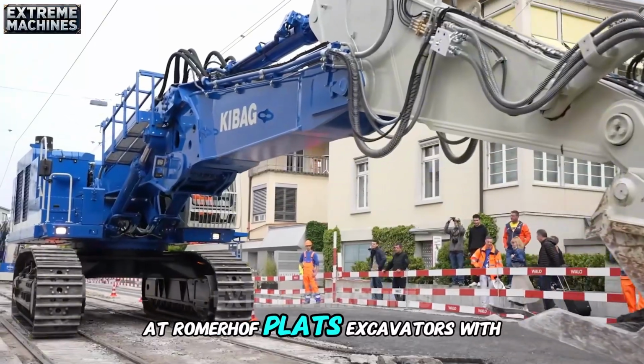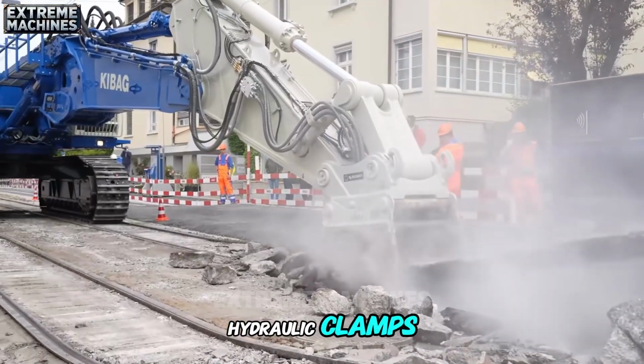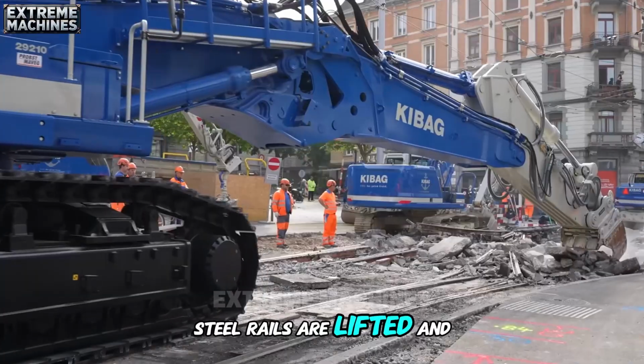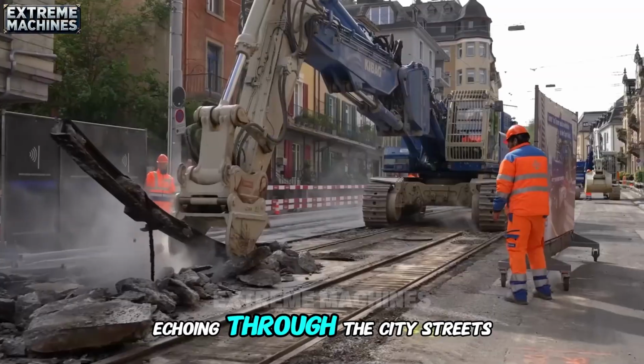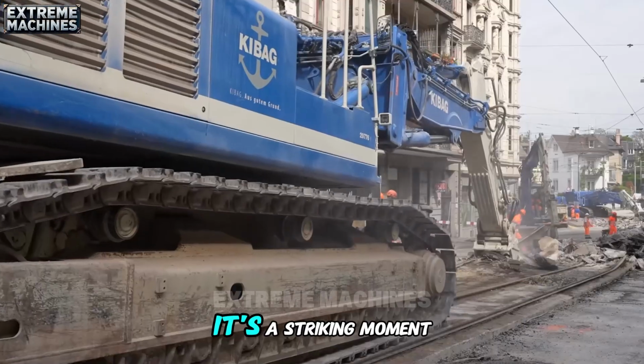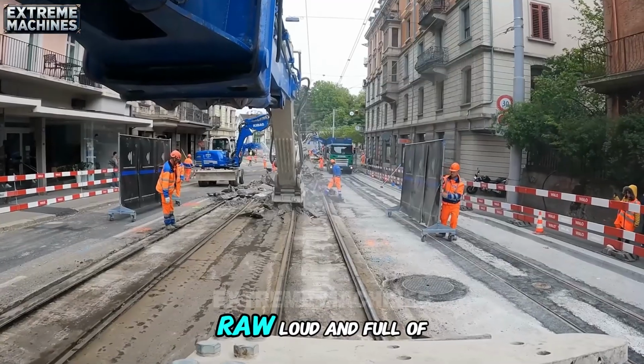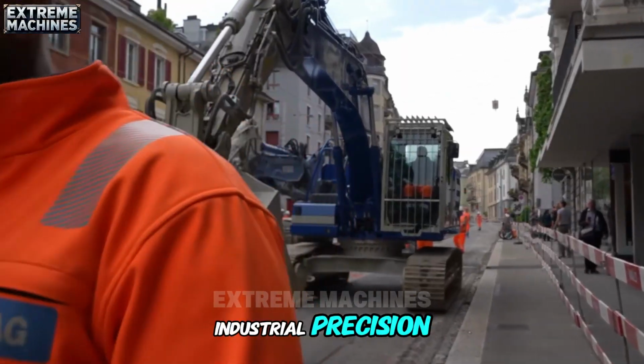At Romerhofplatz, excavators with hydraulic clamps tear up aging railway tracks. Steel rails are lifted and snapped apart, echoing through the city streets. It's a striking moment where old infrastructure gives way to progress, raw, loud, and full of industrial precision.